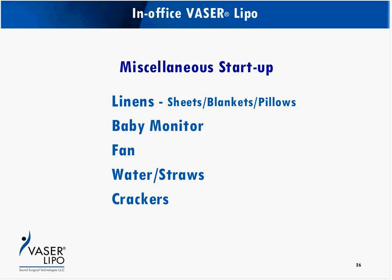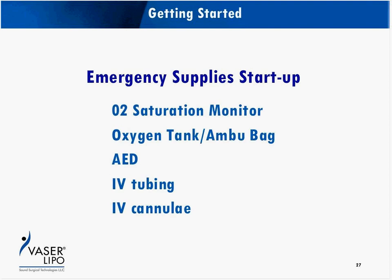Things like a little fan, water, straws, crackers. Because your patients are awake, sometimes they'll get a little queasy, or a little hot, and having these things can really just help to make the case move along. So you're not having to stop because someone's potentially not feeling well or a little bit warm.